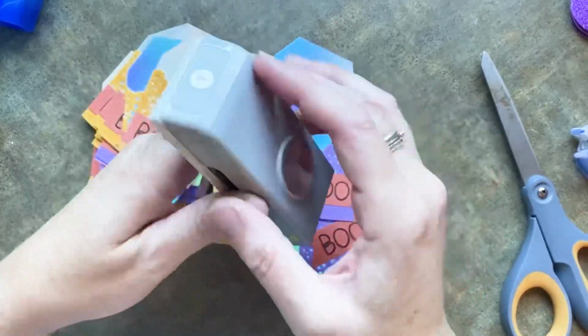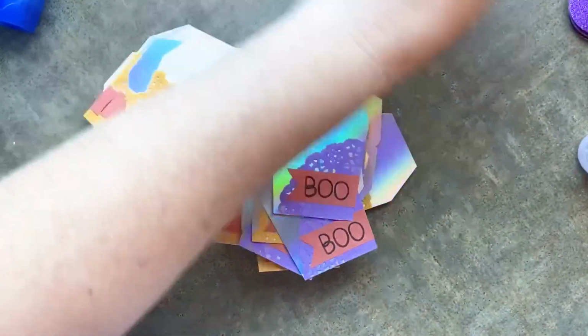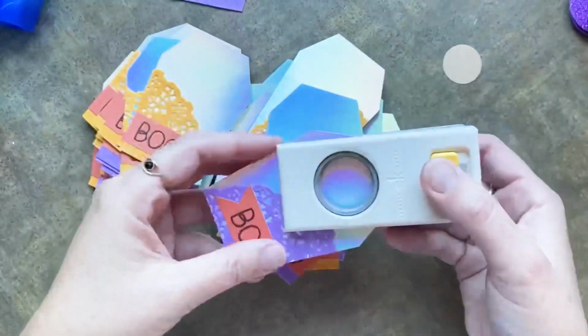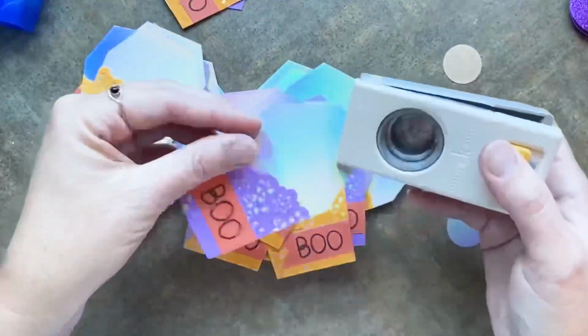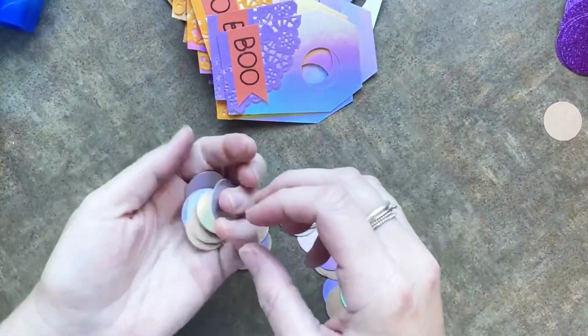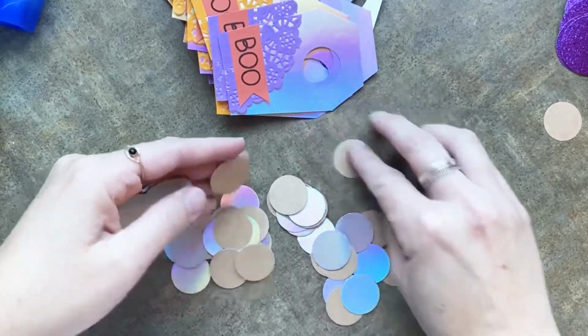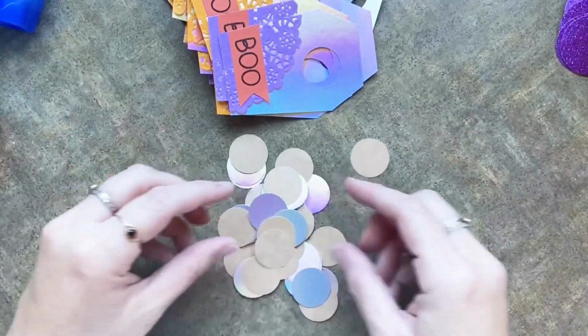Now I'm going to use my 1-inch circle punch to punch circles so I can put my fun little ghosties in here. I'm probably gonna save these punched out circles to throw into the Happy Mail packages just to have a little bit of fun so that they don't go completely to waste.